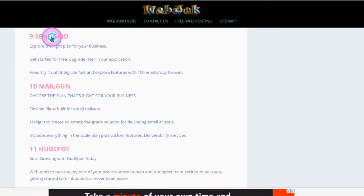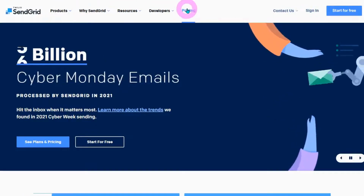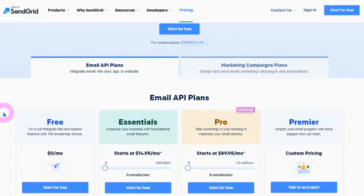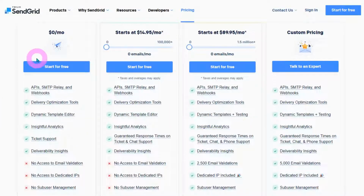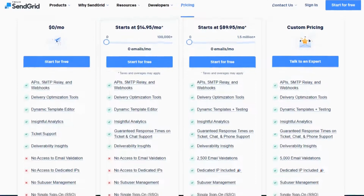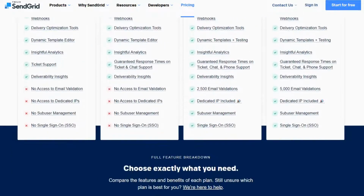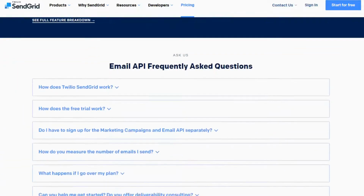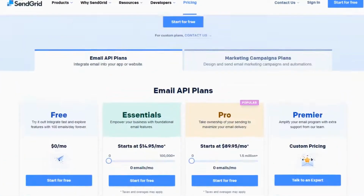After that, SendGrid. Products, click on pricing, sign up for free, check pricing first, 0 a month. SMTP relay and webhooks. Go through all these features, read, and go as you need. Each and every email marketing site has a different offer and different products. Whichever is best for you, just use it.